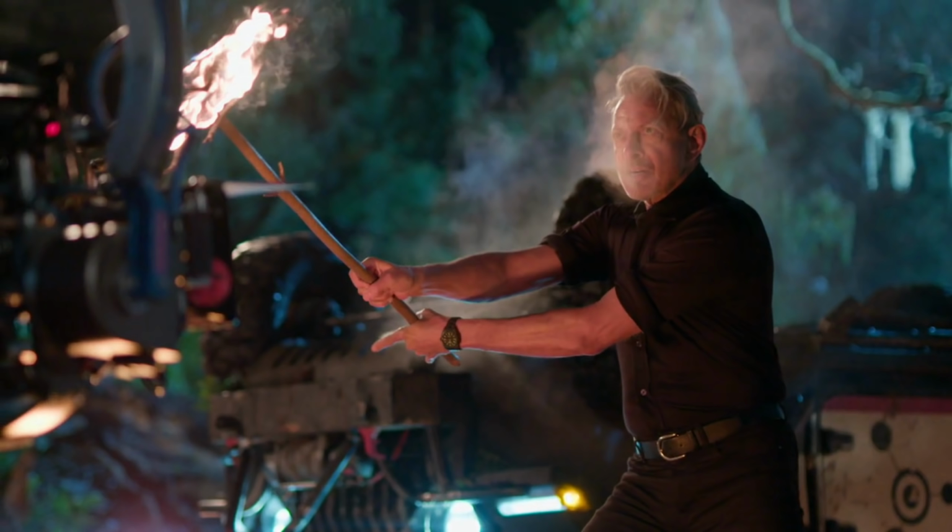So we've seen images of this scene here. There's a couple of things I want to point out. The first, I've seen so many people suggest Ian Malcolm's about to die here, which I think is kind of nonsense, if I'm totally honest with you. I think the chances that they kill off Ian Malcolm is immensely low. But I think we knew this.